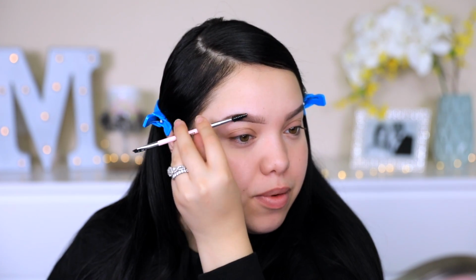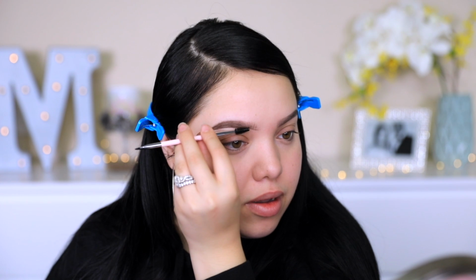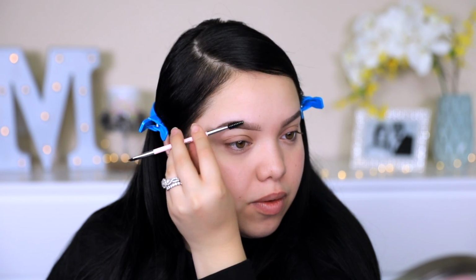I'm really starting to think the product could just have a little bit of excess oil in it, but it's nothing bad. I just noticed that it's very slippery. I'm always gonna appreciate a pomade, so I can always make it work. I'm definitely gonna get use out of this. Okay, so brow is done.